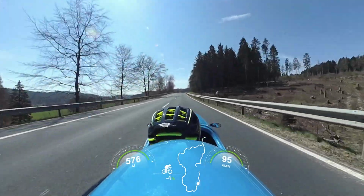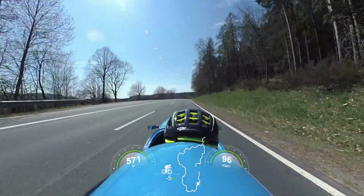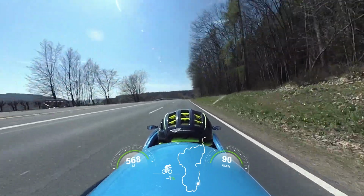That's fantastic. That's just rolling, you know, up to 99 kilometers an hour. That's race feeling outside of the race course.